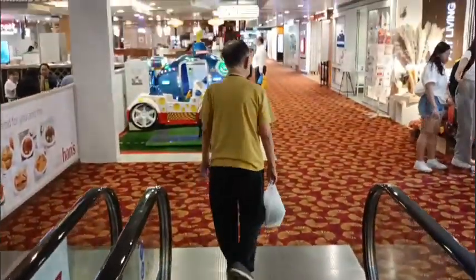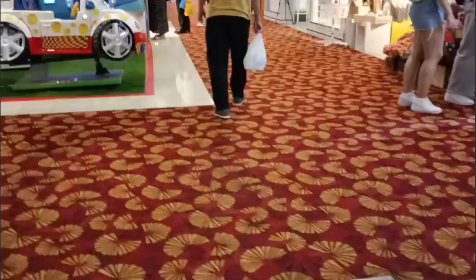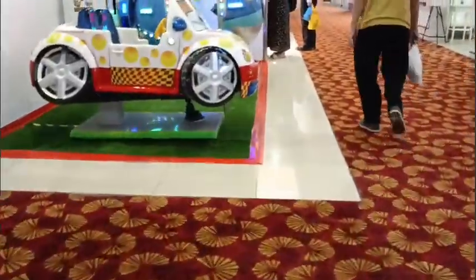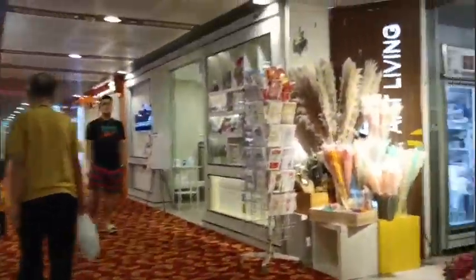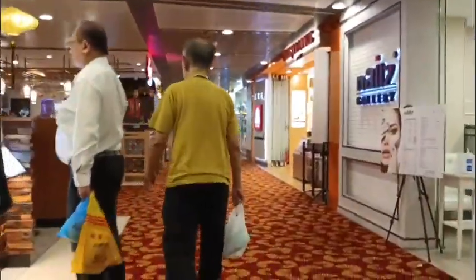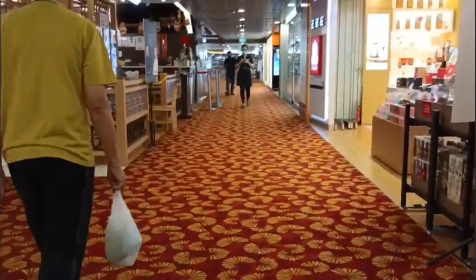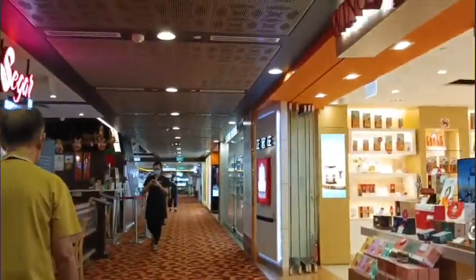We are inside this interesting mall in Chinatown. This mall is called Chinatown Point. This mall reminds me of Singapore's Changi Airport.